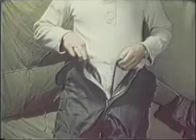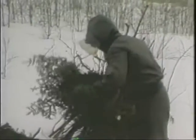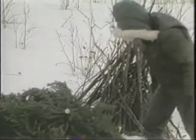Fourth layer. The fourth layer can consist of quilted pants or overboots. By wearing proper clothing, you have taken the first step in providing shelter for yourself.